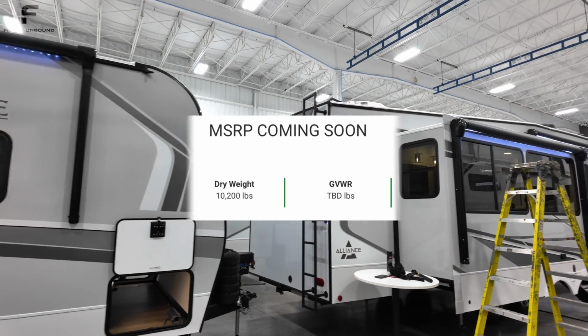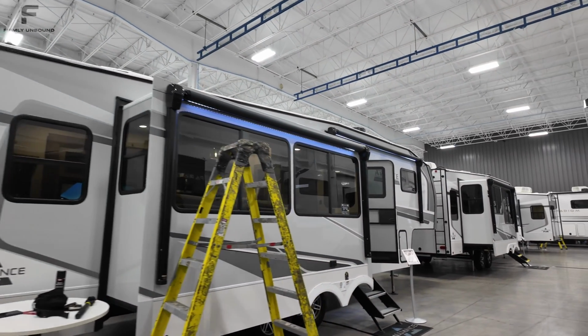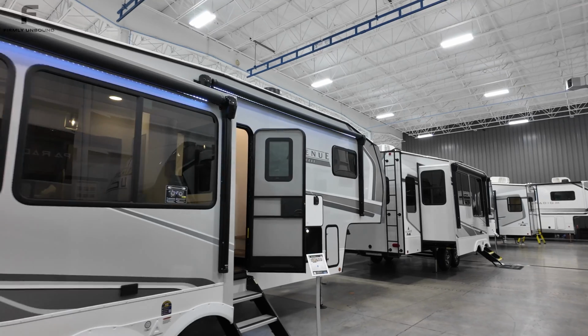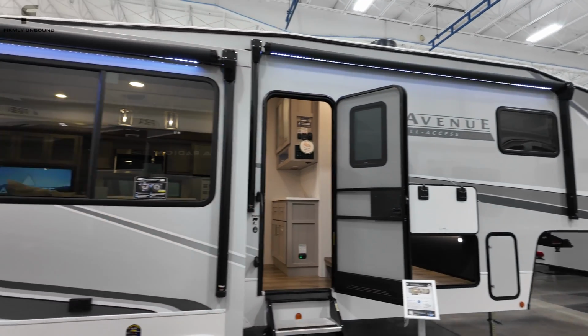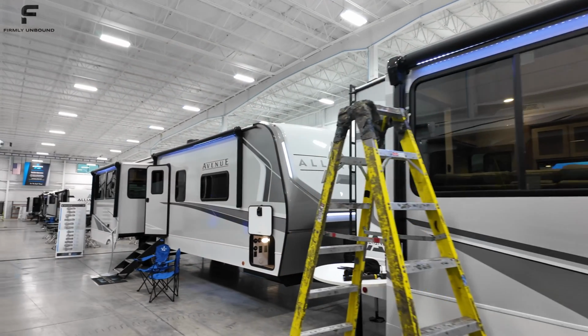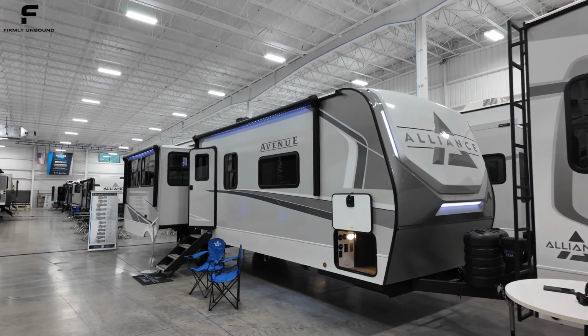They've had these Alliance Avenue fifth wheels pretty much since the inception of Alliance. So very familiar with seeing these pretty often, and now they have taken that same quality that you get in an Avenue and put it in a travel trailer.